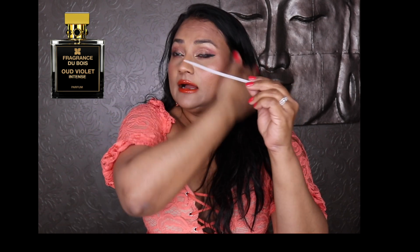So you guys, when you say oud violet, I thought this fragrance would be sort of feminine leaning, but no, I am getting more of a masculine vibe. It's actually a unisex fragrance. Both men and women can wear it. There is something very, very smoky, incensey in here. I could smell it right away. And there are some spices in here that are really stingy, kind of sharp a little bit.